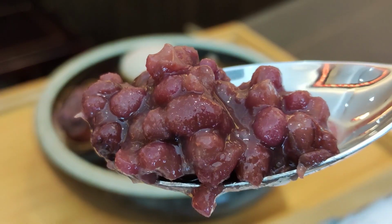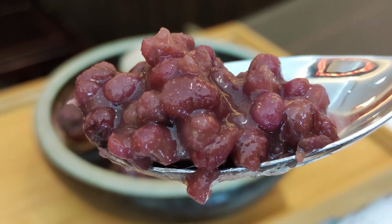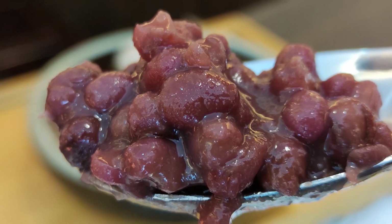Now let's try a little bit of red bean. Oh, very nice red bean flavor. It's sweet, but it still can taste a little bit of the crumbly red bean texture. It's also a little bit smooth, so it's pretty rich in texture. And the red bean flavor is just really nice.